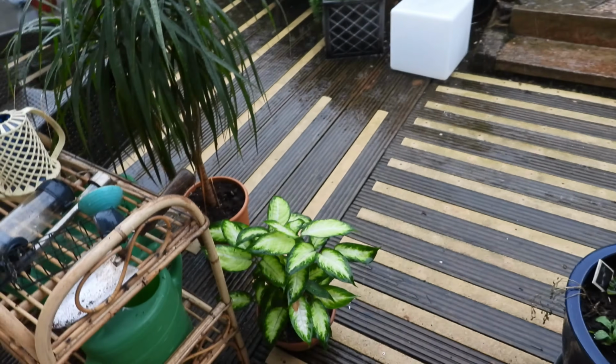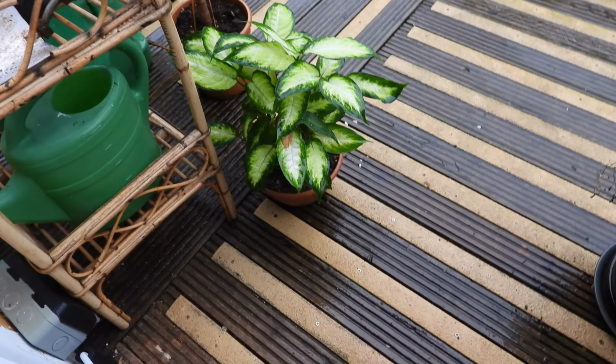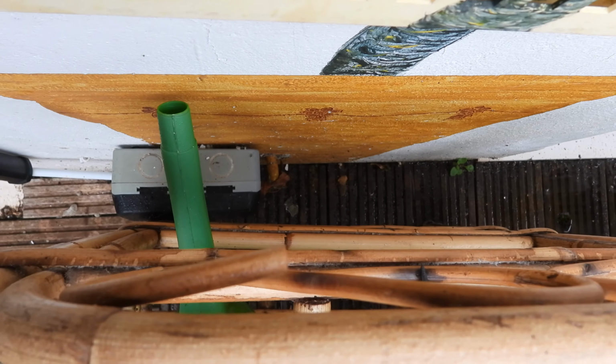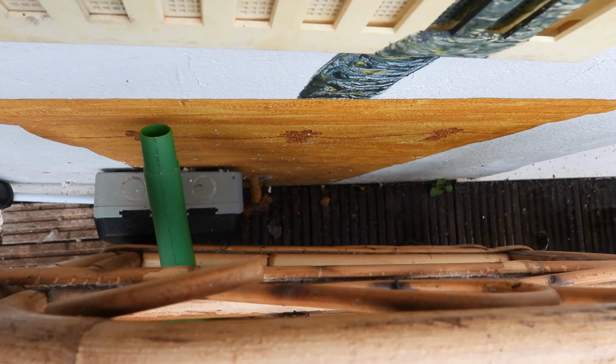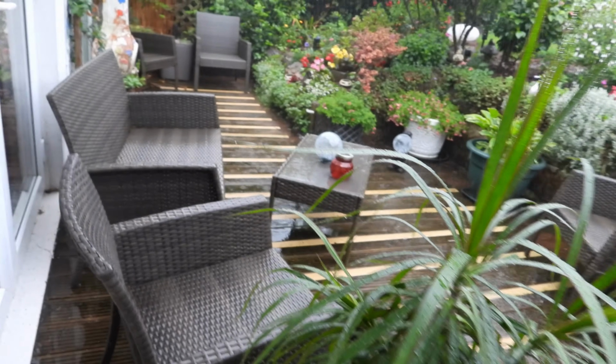And oh yes, it's a lovely day out here today in Devon. Yeah, I think the summer's over. Anyway, that pipe I'm talking about, let's see if we can see it here. I think it comes out under there. Yep, just behind the back of this basket down there. I'm not getting out too far. It's raining cats and dogs today. Look at that.